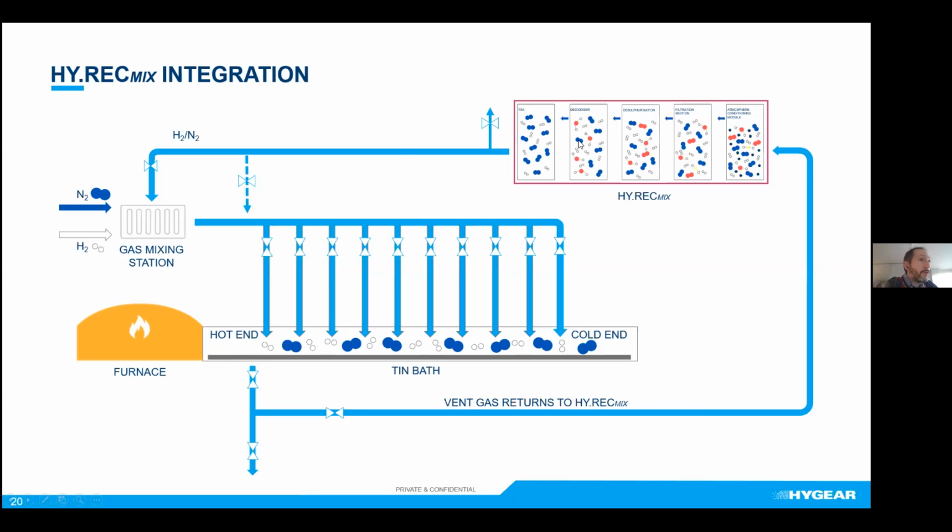But there are no gas losses in our system. The other 50% is just vented in the process itself. So this is an interesting saving technology for the glass industry, and yeah, it's already operational.